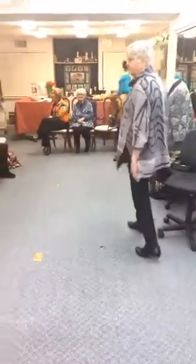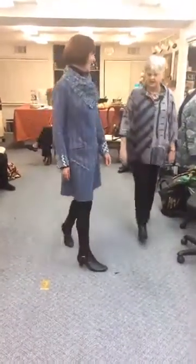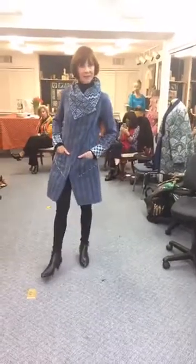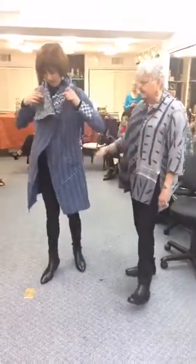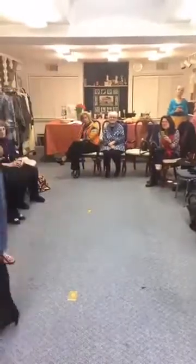Here's Jeannie again, and Jeannie's wearing her first coat she ever did. This was a Stylark, and again a 2-sided modern Kantha, but again, so good. The zipper's lovely, and she's used just a little item here in the seam to accentuate that seam. Yeah. And it opens up, and she's got another look there, which is great.